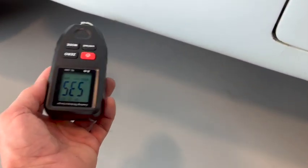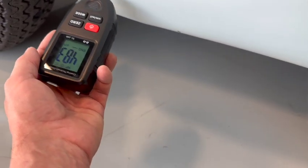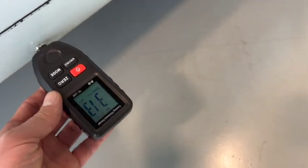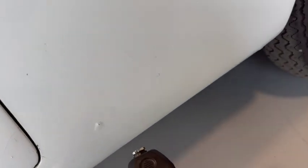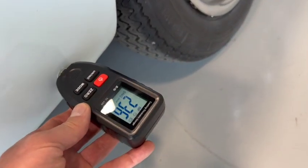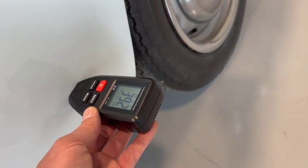If the car is rusty, often it's the lower fenders which go first. And so there's no filler in that at all. There's always going to be variations. It's a very sensitive device. You know, we're only talking tenths of a millimeter here.